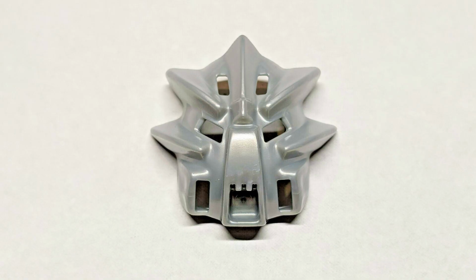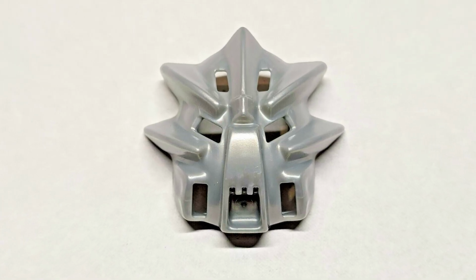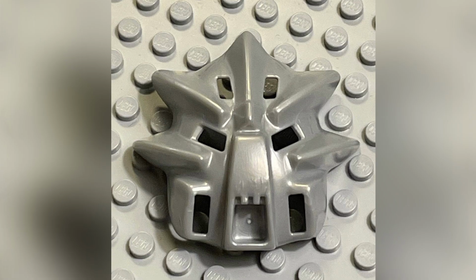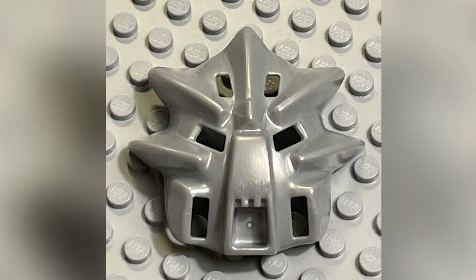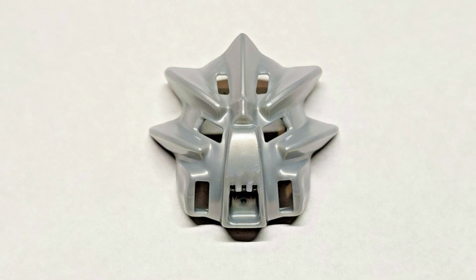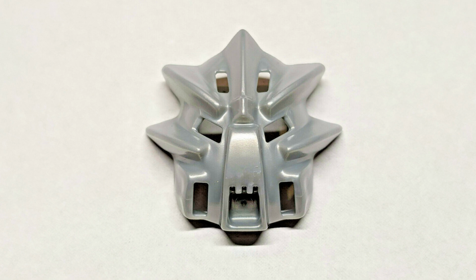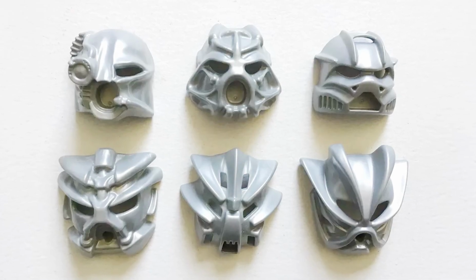But then why is the silver Miru NUVA so much cheaper than the rest of them? Well, this was just the most common out of the bunch. That and a bunch of them flooded the aftermarket after 2003. How that was the case isn't really known, well, at least to my knowledge. It could have just been excess stock that somehow got out of the LEGO factories and into the aftermarket. Yeah, so that's why these masks are rare and expensive.